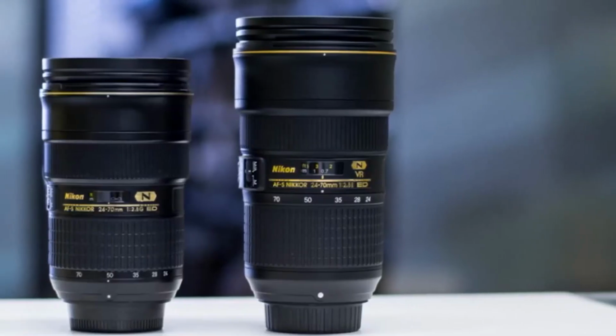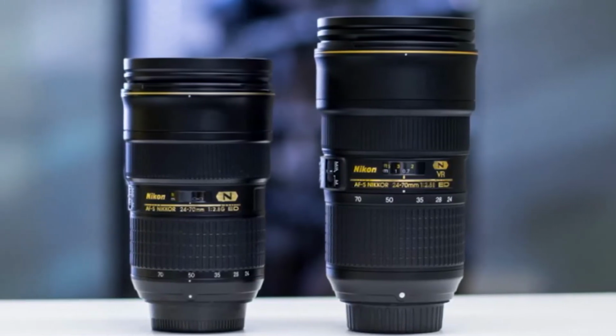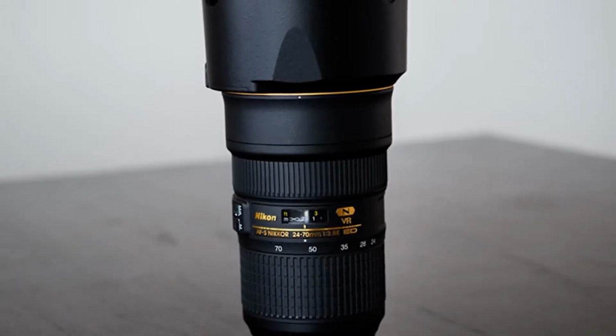Resistance to chromatic aberration is excellent thanks to the 3 precision glass spherical lens elements and extra low dispersion glass elements. The features also enhance contrast and sharpness, even when the lens is in wide aperture settings.